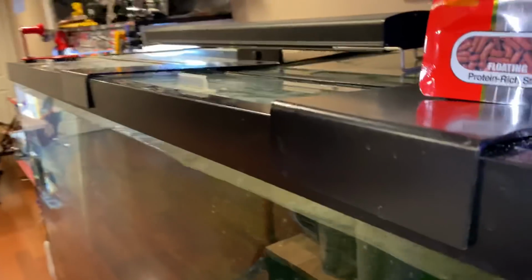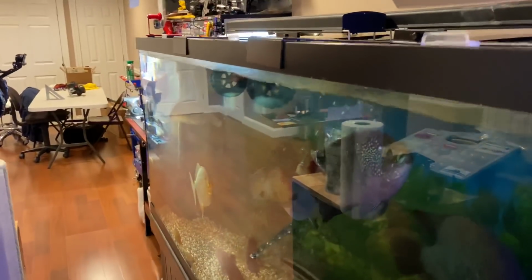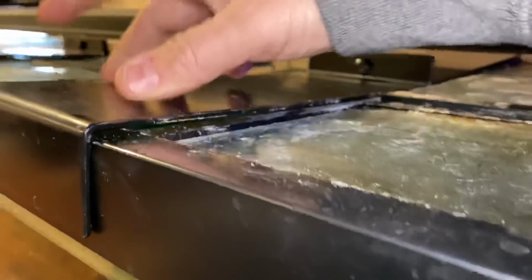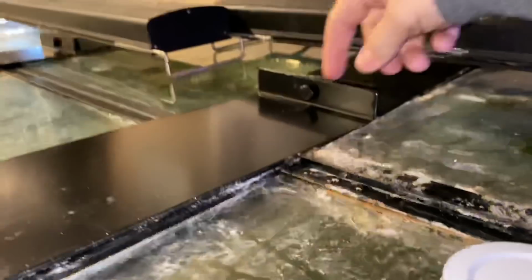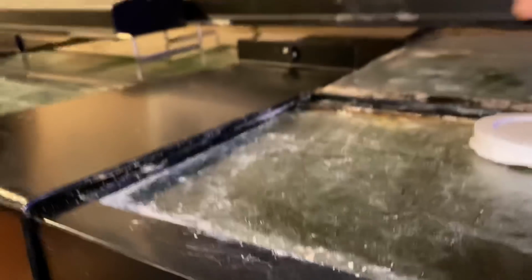Another update over here of my tank. I know many of you guys like aquariums and stuff. I had a big issue here, man. I thought that this tank was gonna crack in half. This tank is 6 feet long, and it's 2 feet wide. I wound up doing these metal brackets, and I wound up putting a bolt here. I was gonna originally put like a turnbuckle in the middle, but I just did this with the bolt.